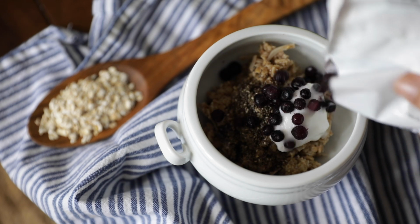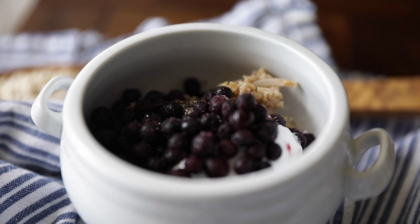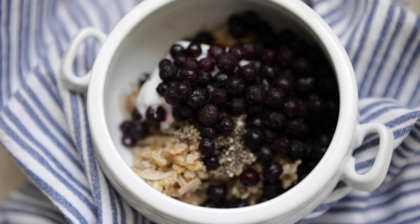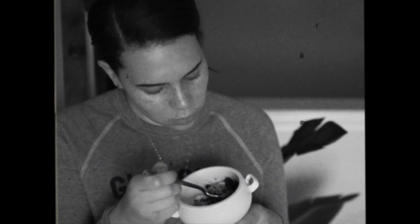I get mine from Trader Joe's frozen section, and they're about $3 a bag. Make sure you check out Trader Joe's because the other places I've been to, they can be up to $8 to $9 a bag. So this will help you save a little money and get those healing properties into your diet.